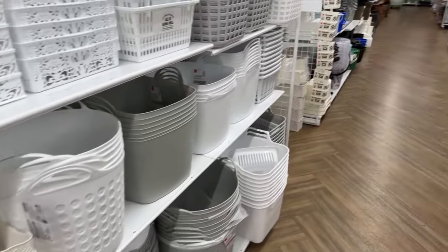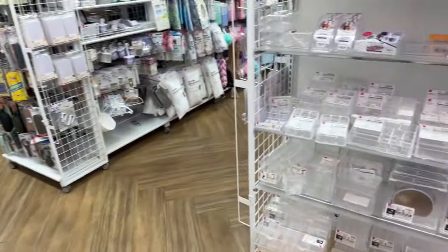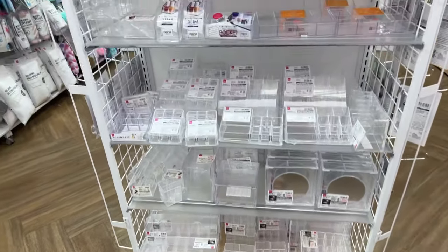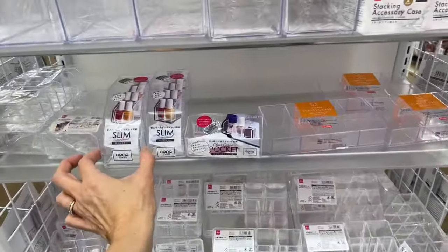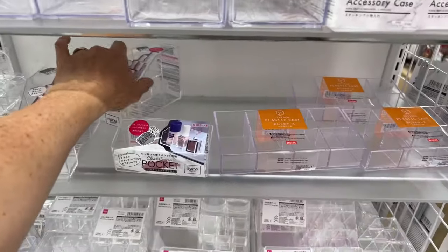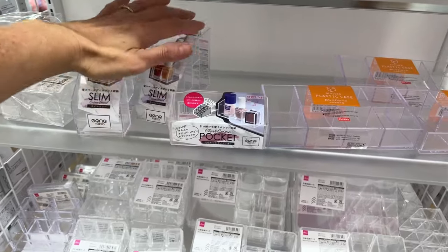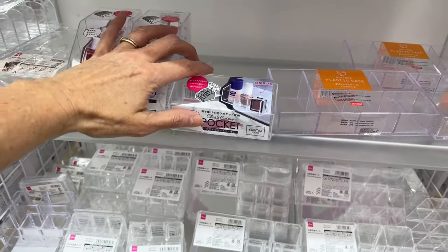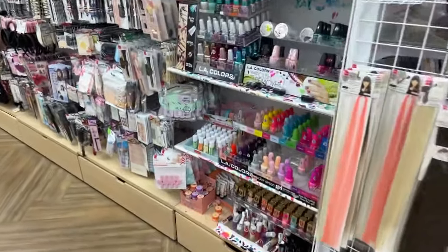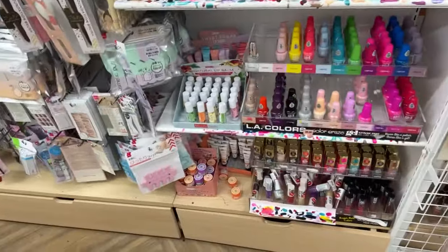Laundry baskets too. Just so much, you guys. So many organizational bins. If you guys ever need a really cute or specific organizational bin with certain measurements, and you like to shop the Bunny Birdy Gator store, just let me know. I'll come to Daiso and figure something out for you.